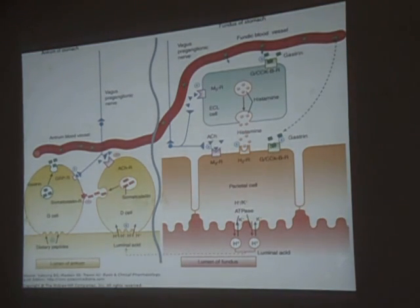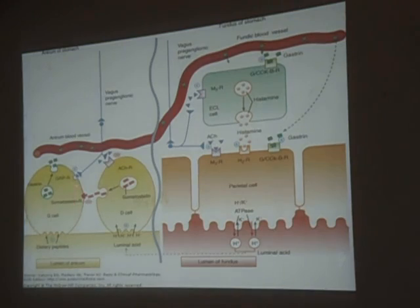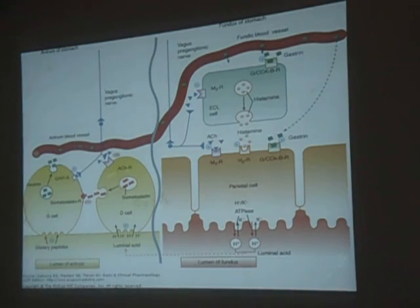Once we have consumed the food, we have dietary peptides. Dietary peptides can stimulate the G cells at the antrum and release gastrin. What you are seeing, the green ones, are the gastrin. Then we have the vagus, which is controlling both. It can increase and decrease.